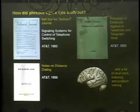But then, as I said, there were a lot of people who didn't use any of these resources. They just did a lot of skull work, a lot of thinking, a lot of listening, a lot of being clever about things.